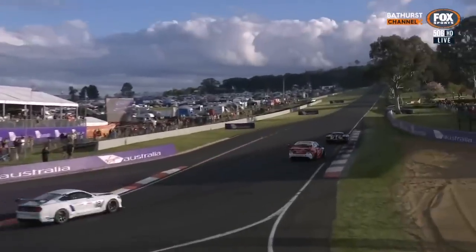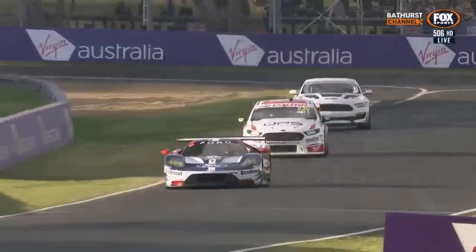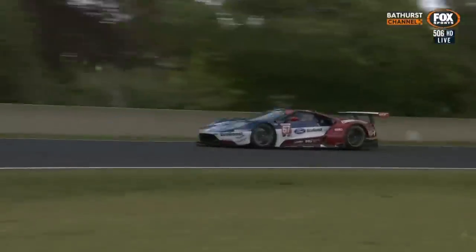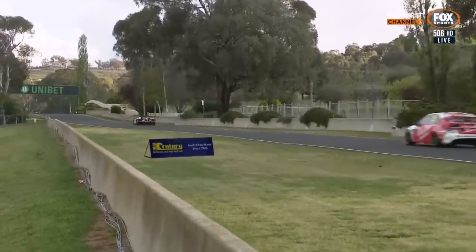But you know what? It's quite fitting. It's farewell to the Falcon this weekend, and it looks like it's the Falcon who has reigned supreme here today. That was a lot of fun. What a treat, and what a great way to say goodbye to the Ford Falcon.